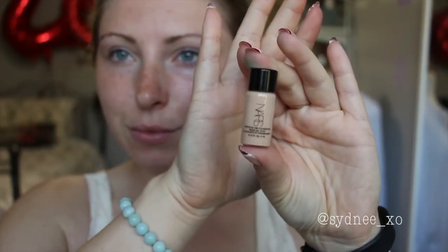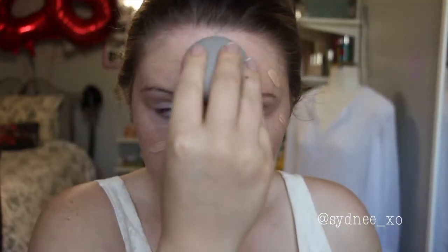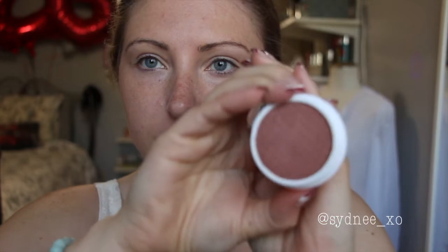So I'm starting off with this NARS foundation. It's the Sheer Glow foundation in Santa Fe. So I'm applying the sample size with this brush I found at the dollar store, and as you can tell, I'm not impressed. So I went back round two, put some more foundation on, I took the other one off, and I'm using a sponge that I also got at the dollar store for, I think it was $2.50.